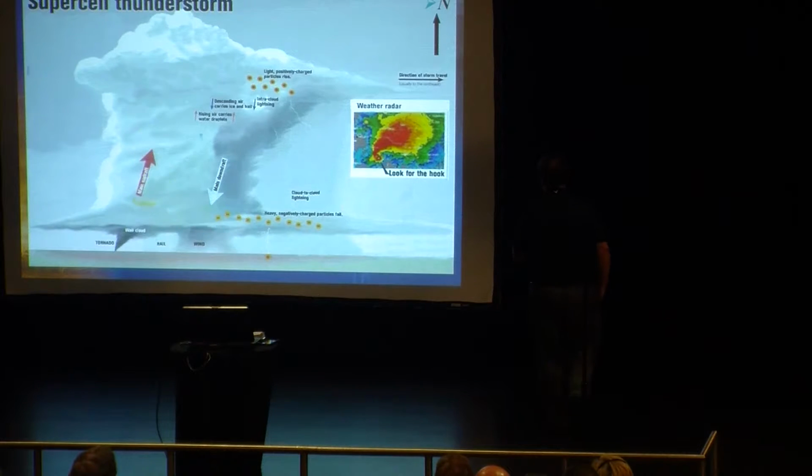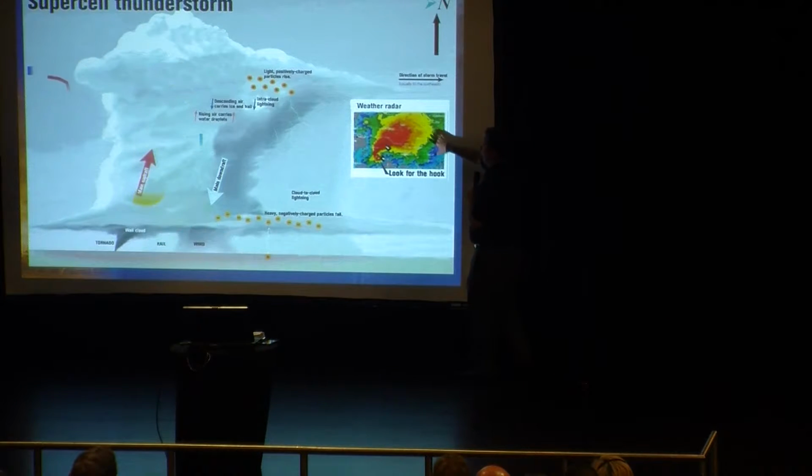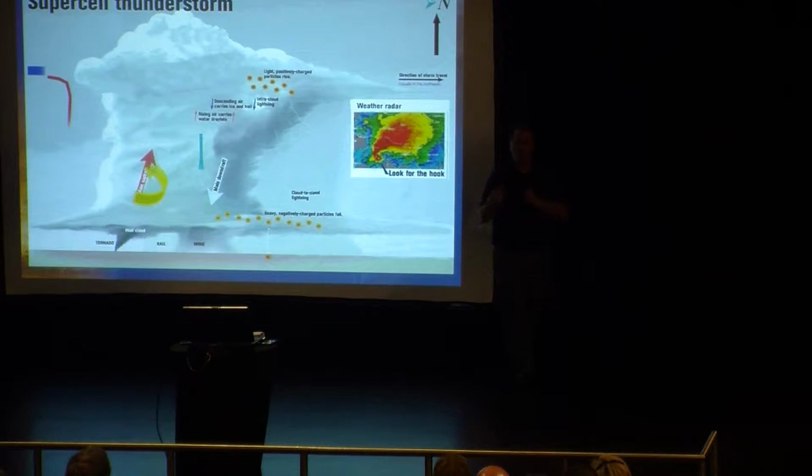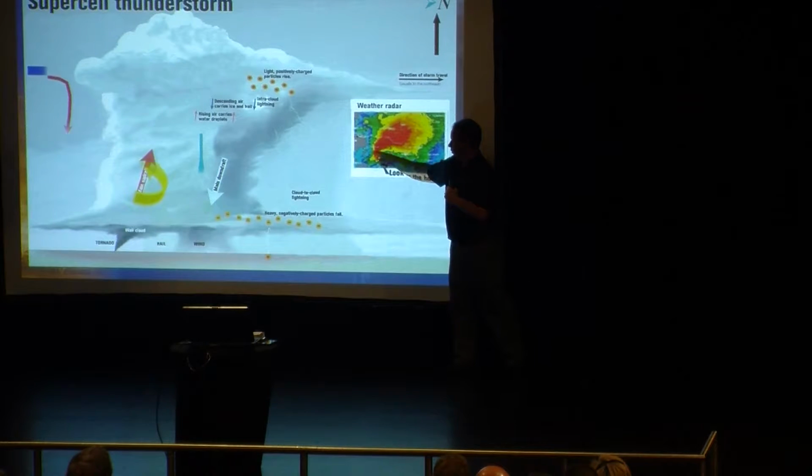So as we look at radar data, here is the look of the supercell on radar. Broad, forward portion, and that narrows to a tail that has a hook. So the TV meteorologists, when they refer to a hook on radar, this is what they're referring to. It looks like the shape of a hook, and that hooking is a result of the counterclockwise circulation that has wrapped the rain around the back and the south side of that circulation feature.